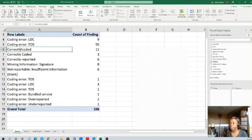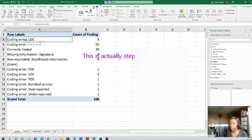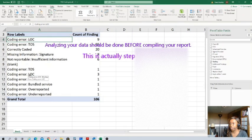Right? So now that I've done correctly coded and correctly reported, I'm going to see correctly coded. These should all go to 17, so this should go to about 20. So again, I'm going to refresh this and see correctly coded is 20 now, right? So a lot easier. So again, I'm going to do that same cleanup. I still can't visually see what the difference is between coding level of care, coding error level of care, and coding error level of care LOC.